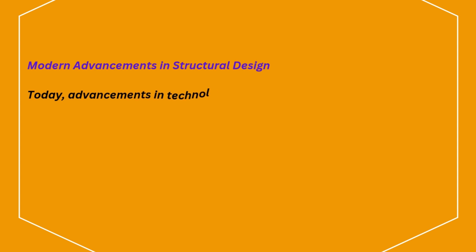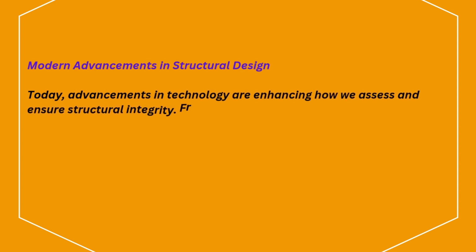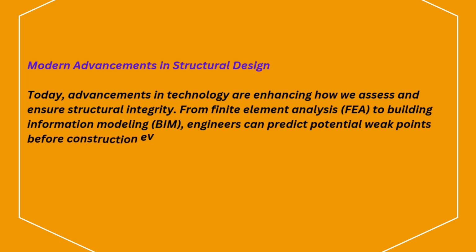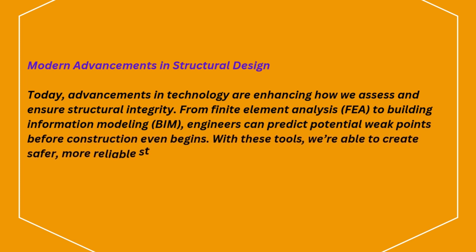Modern advancements in structural design. Today, advancements in technology are enhancing how we assess and ensure structural integrity. From finite element analysis, FEA, to building information modeling, BIM, engineers can predict potential weak points before construction even begins. With these tools, we're able to create safer, more reliable structures that stand the test of time.